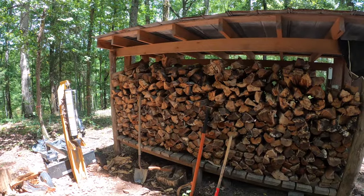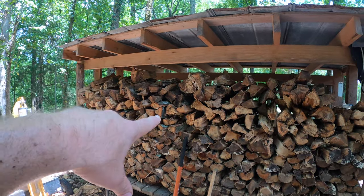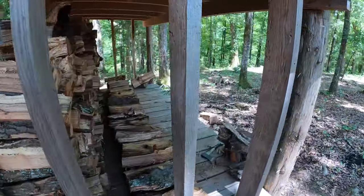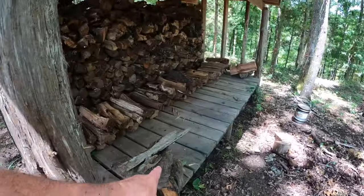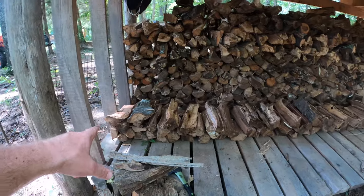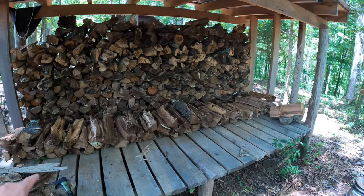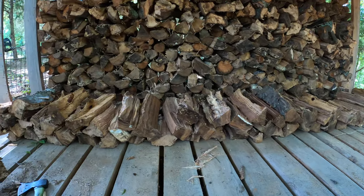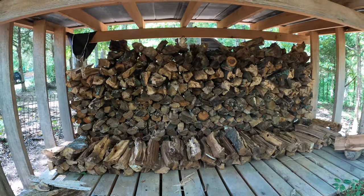That was just three logs, and I got a ton of firewood out of this. It finished out this row right here, which I'll use first this coming winter, and started out on another row as well. This is, I think, 11 feet, 11 and a half feet or something like that across. But yeah, that is a lot of firewood just out of those three pieces.